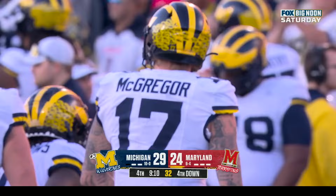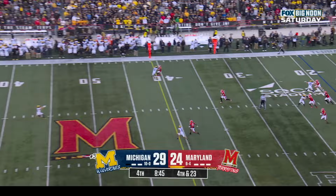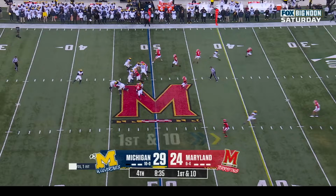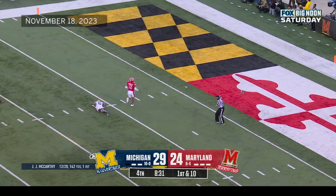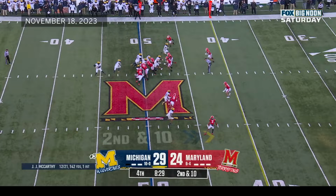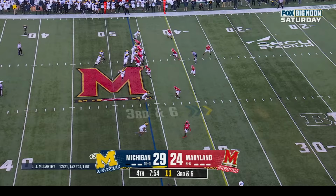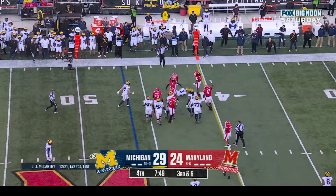Maryland forced the punt inside the 5. Thaw, the deep man for the Wolverines, lets it take a bounce and dies at midfield. Major signature win under Mike Locksley. Here's McCarthy. Lets it go, incomplete. He had Cornelius Johnson dead at midfield. Corum. Stopped by Barham, it's at the 46. Corum, and Blake Corum thought he had a hole. Can't get through it.